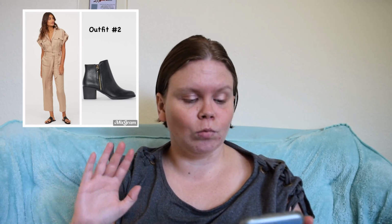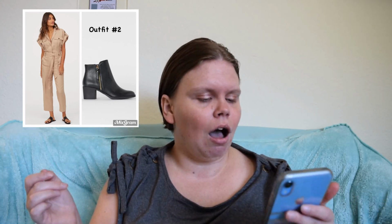We got this right here, which I really like. The overalls, I love the color of the overalls. I like the pockets on the front. I thought that was really cute. I liked how the style of the overalls is as well. And I really thought that it would go good with some cute boots. You guys know, like ankle boots. I like boots in general. And I really think that these black boots would pair together greatly with these overalls.